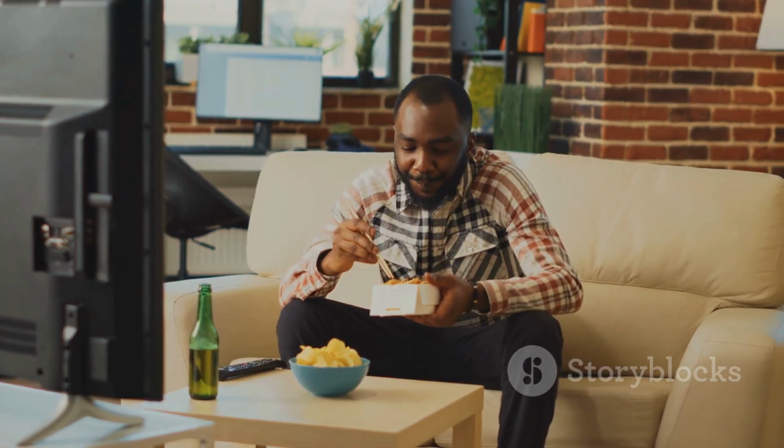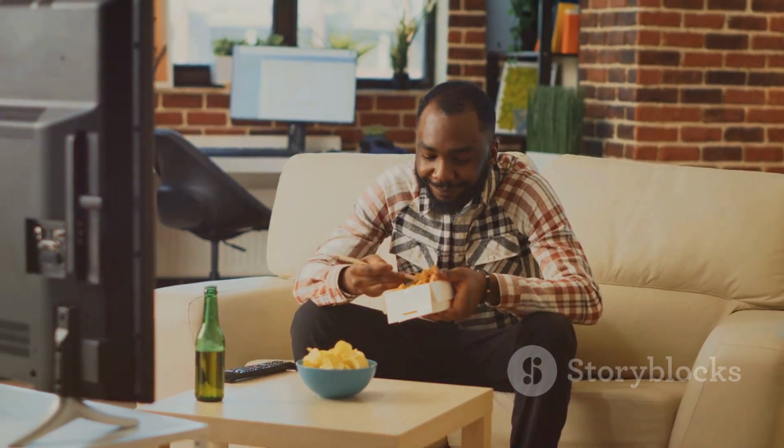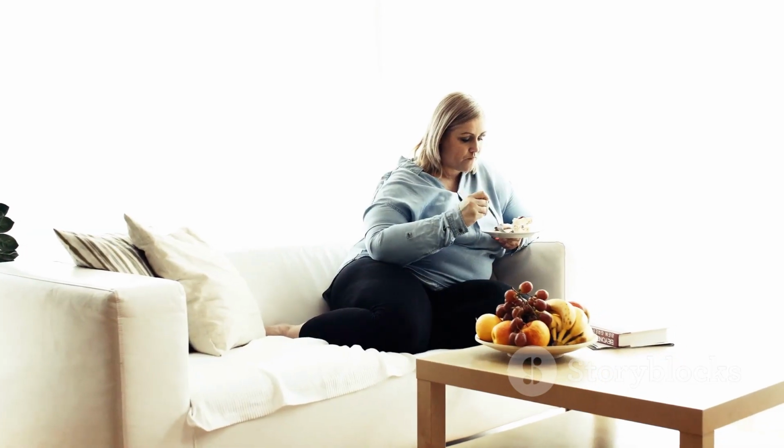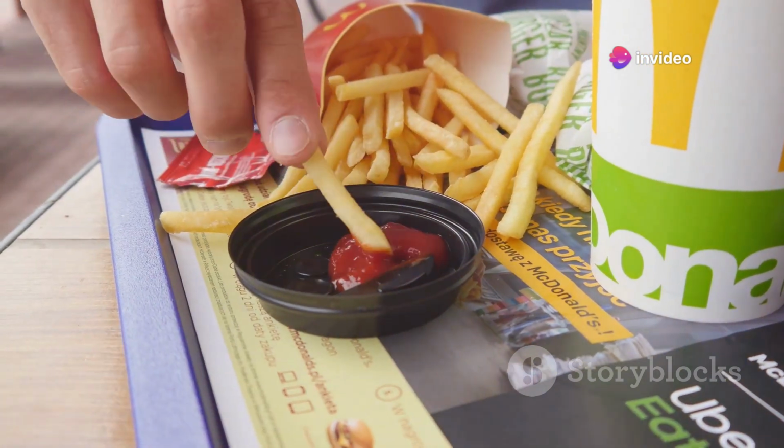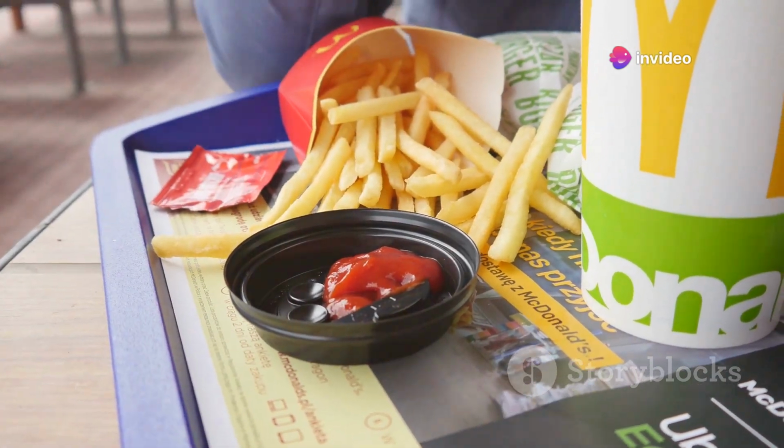A sedentary lifestyle also contributes to type 2 diabetes. Physical inactivity can lead to weight gain and insulin resistance. A diet high in sugars and unhealthy fats further increases the risk.